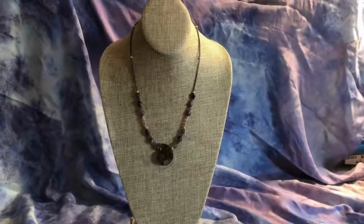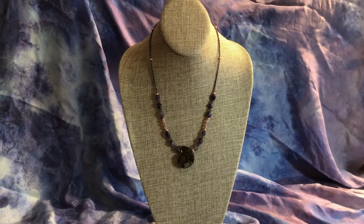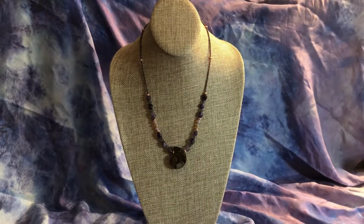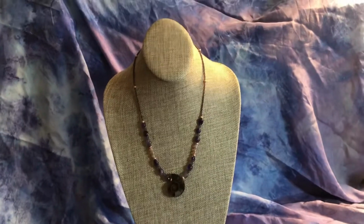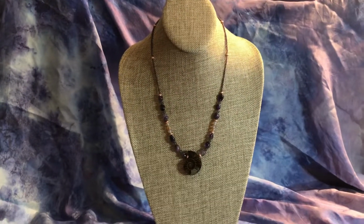All right, you're looking at the third piece. This is an absolutely beautiful piece. I love this piece. It's conservative, yet at the same time, unusual looking, dressy. It can be dressy, depending on what kind of outfit you wear. But what I did with this one, I actually used one of the beads that I purchased at the International Gem and Jewelry Show that I went to recently.